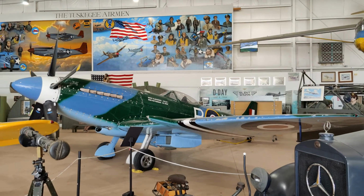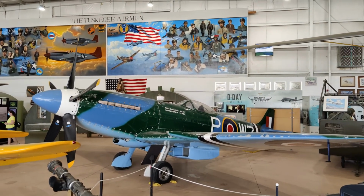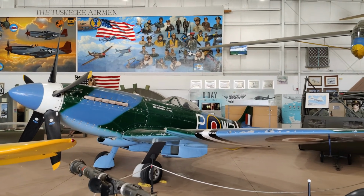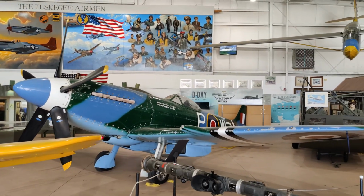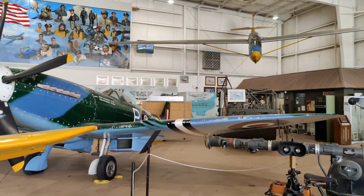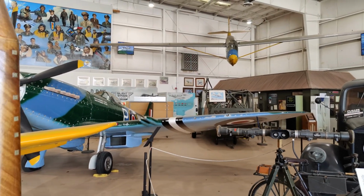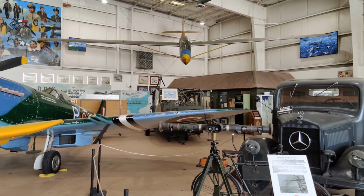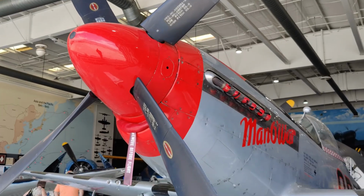Oh, they got a Spitfire. Nice. Spitfires, known for the Battle of Britain, protected Britain from the pre-German invasion, where they were bombing England a lot. Actually one of the more well-known airplanes, but the Hawker Hurricane was actually more dominant during that time. Spitfire though is a really good looking airplane.